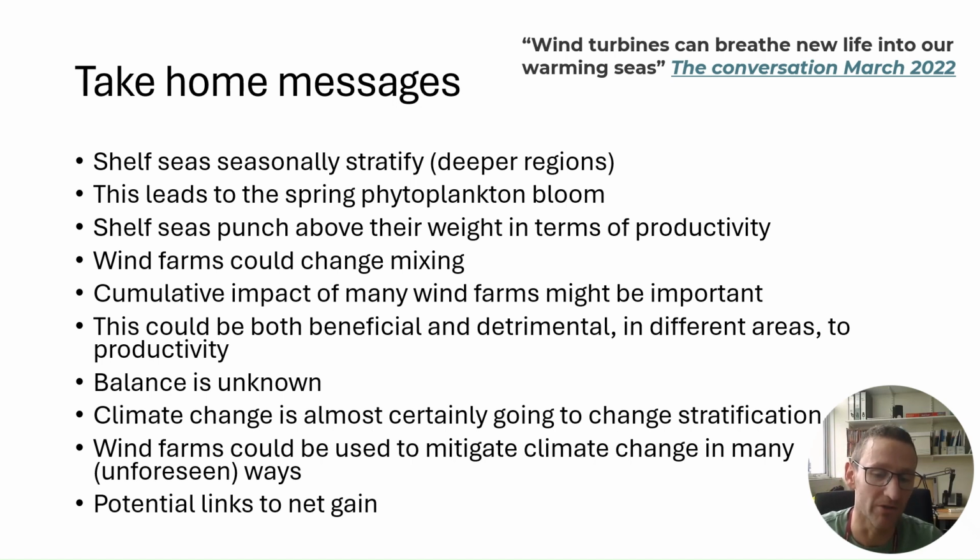So wind farms could be used to mitigate climate change potentially in many unforeseen ways, perhaps. So there's potential links to net gain.